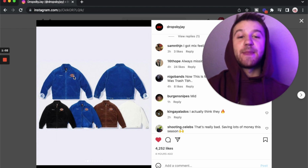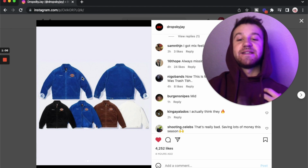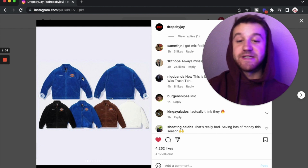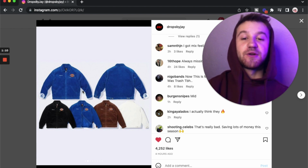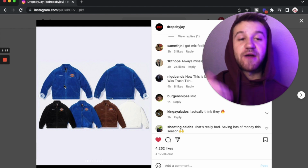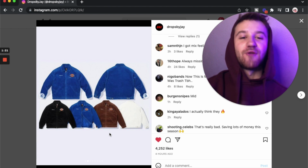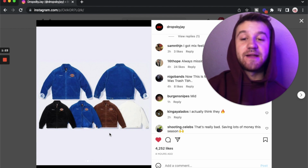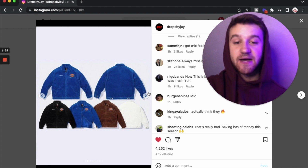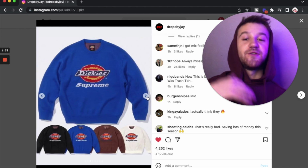So getting into these pieces, first we have this corduroy work jacket. It's got the Dickies there as like the company name, and then on the right chest it says Supreme, where like a worker's name would be. I think these are super clean. I really love this blue color, which you'll see that they went with throughout this whole collection, and I really like this brown, and then black and white you can never go wrong with. So yeah, I thought these were really solid. I'm not typically a big fan of work style jackets, but I think the execution on these was really solid, and that corduroy looks really beautiful and continues to look really beautiful throughout this collection.